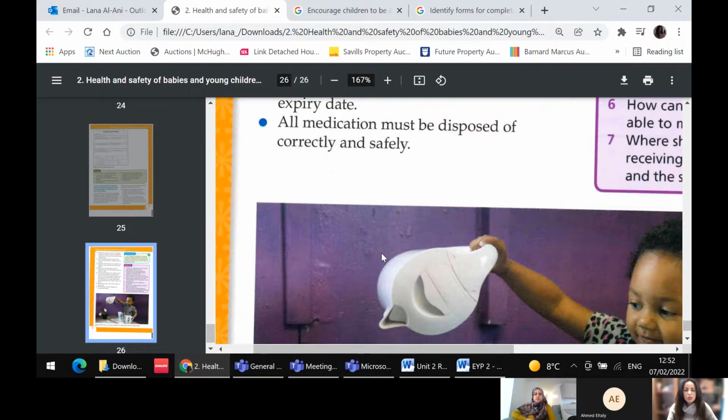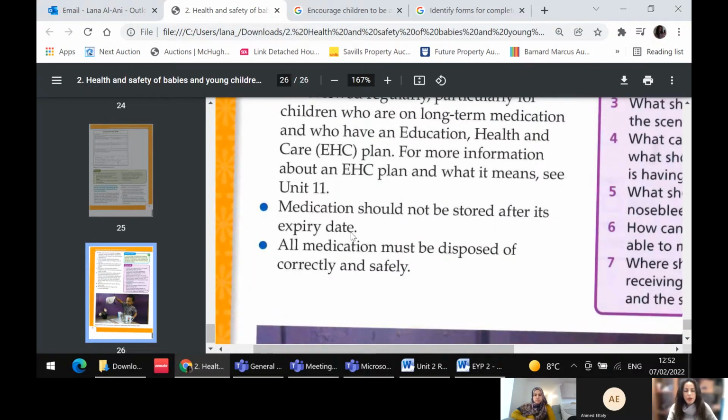And also medication should not be stored after its expiry date. So if it is expired, you need to get rid of it and inform the parents beforehand so they can bring new medication if the child still needs some more. All medication must be disposed of correctly and safely. So you don't throw it straight into the bin. There is a certain type of bin to put the medication in.